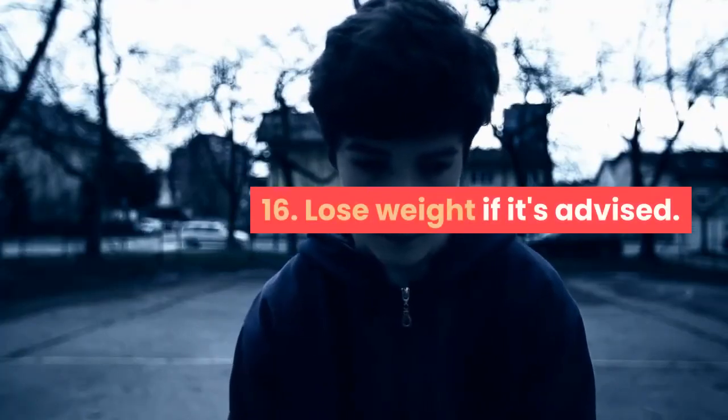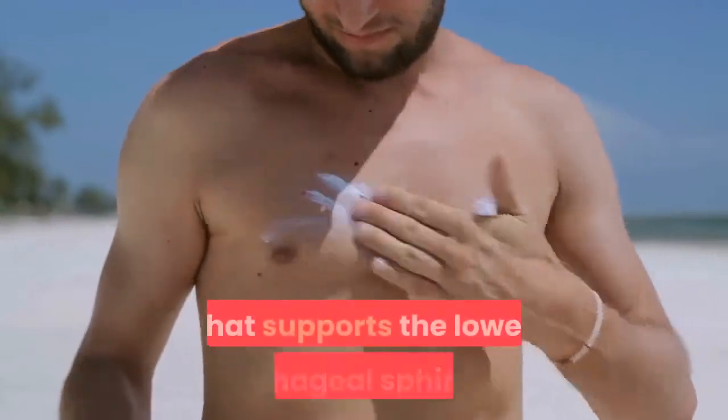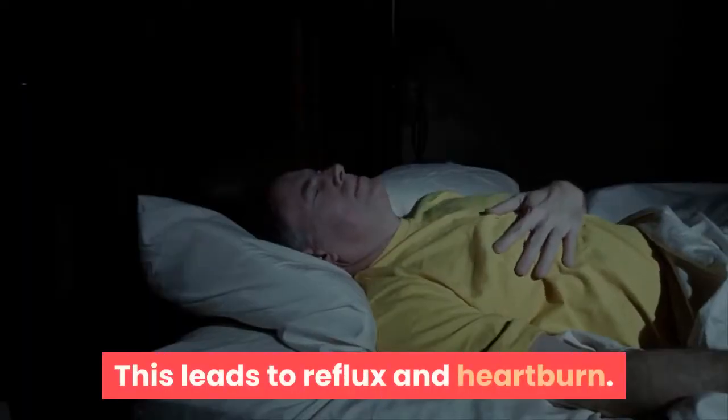16. Lose weight if it's advised. Increased weight spreads the muscular structure that supports the lower esophageal sphincter, decreasing the pressure that holds the sphincter closed. This leads to reflux and heartburn.